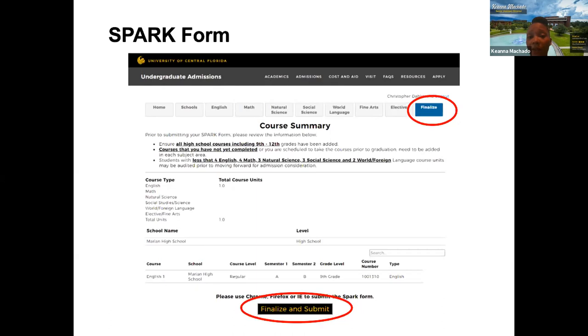If you realize that you made any errors along the way, whether it be inputting a wrong course number or a wrong course title, grade, or anything like that, you can still go back and make those edits in the appropriate tab prior to finalizing and submitting this form online.